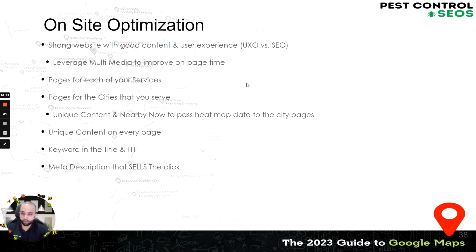The meta description, which is below it, the text below it, is what's going to sell the clicks, right? So you want to have your phone number, any promotions that you're offering, and mention how you're the best pest control company in Richardson, Texas. Call this number, and that's going to sell that click for someone to land on your page to be able to call.